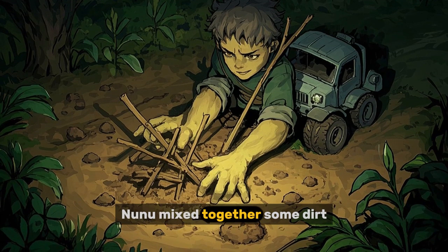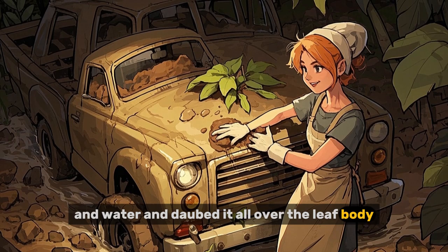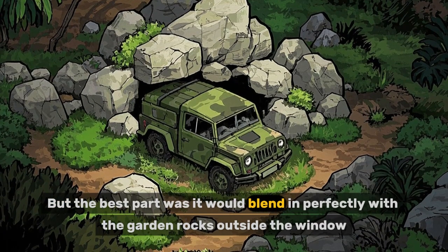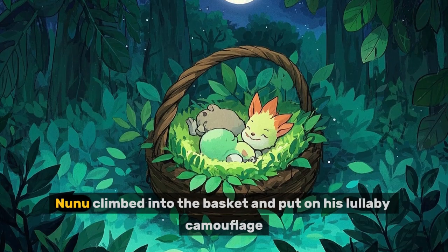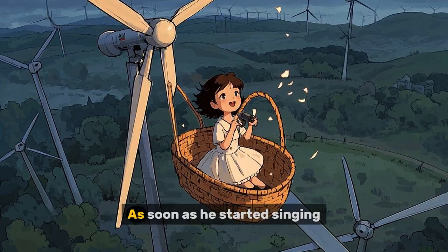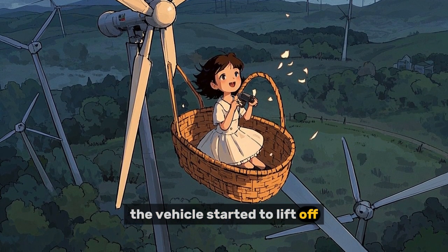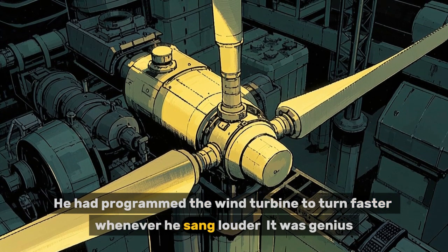Nunu mixed together some dirt and water and daubed it all over the leaf body. It looked just like a big old rock. But the best part was it would blend in perfectly with the garden rocks outside the window. Nunu climbed into the basket and put on his lullaby camouflage. As soon as he started singing, the vehicle started to lift off.